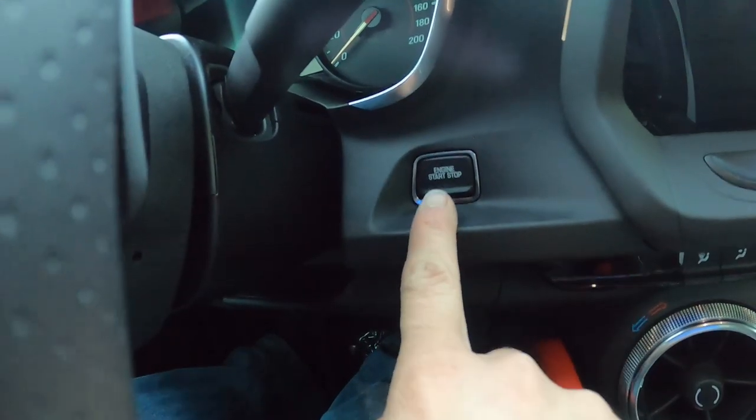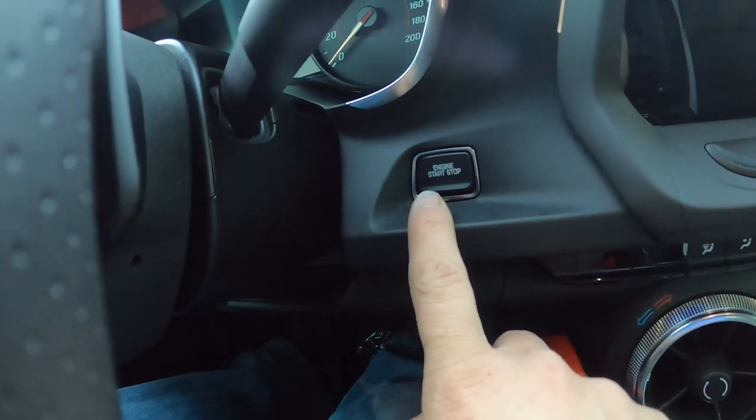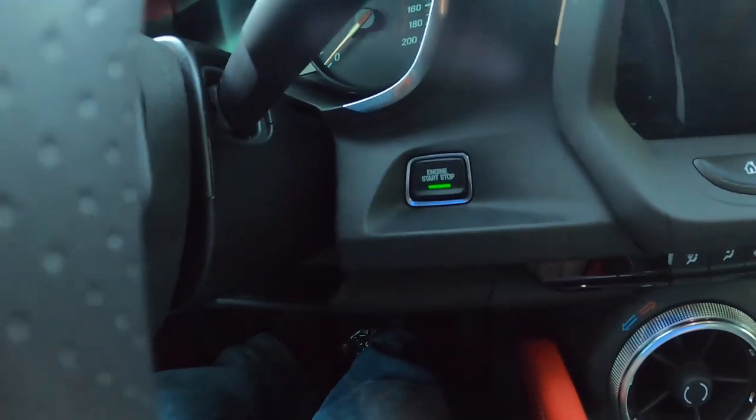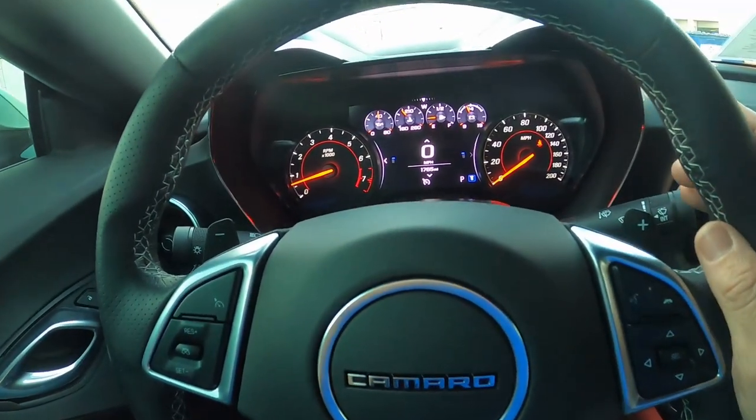I started this thing up. Now, Chevy is one of those companies that likes to put these square start-stop buttons in their cars, especially here in the Camaro. We'll go ahead and hit that, start this thing up, and it will come to life. And we'll focus here in front of the steering wheel area.